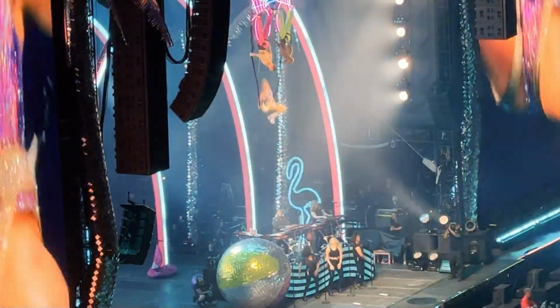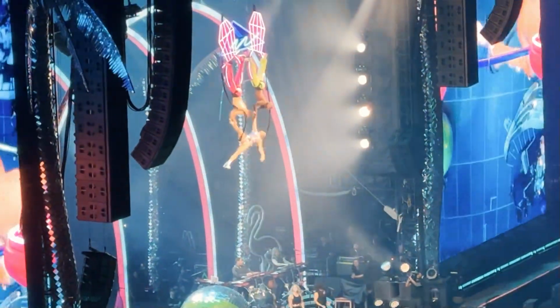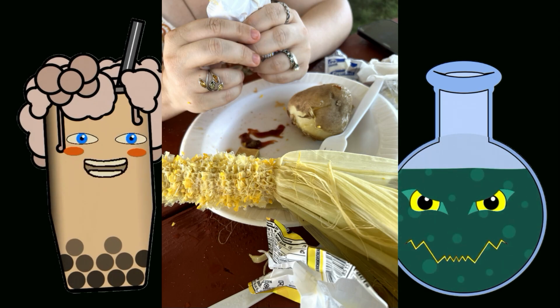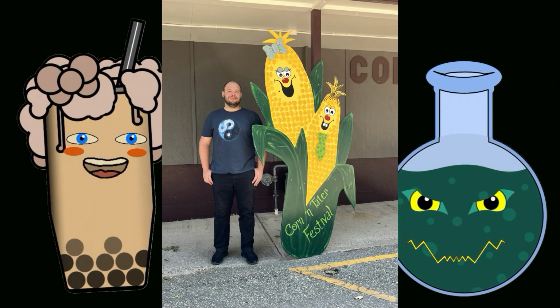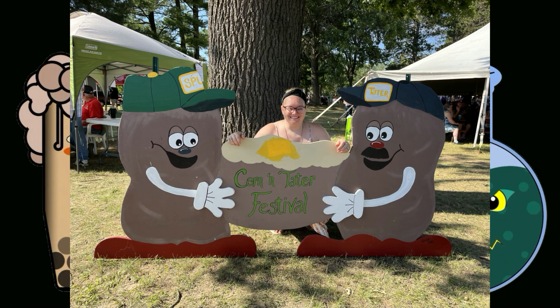Just to wrap up, because you're pretty much caught up with us now, we went to the Corn and Tater Fest. I was about to talk about the Tater Festival. Yesterday, we got to go to a Corn and Tater Festival here in Wisconsin and eat some yummy corn and potatoes. It was a small little shindig.